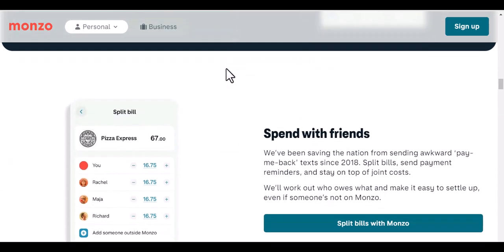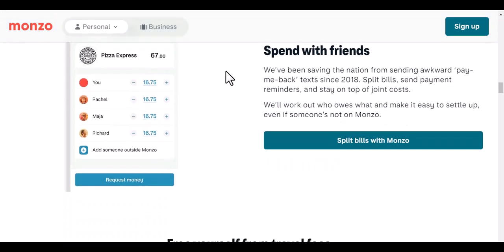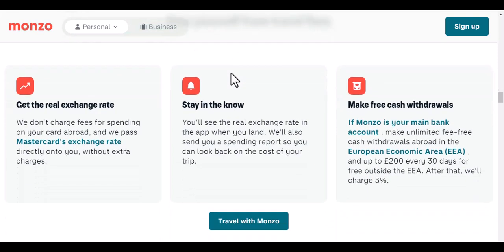In general, it takes Monzo 1 to 3 business days to approve a new account. However, it could take up to 5 business days in some cases. If you're impatient to find out whether or not you've been approved, you can check the status of your application online. Simply log into your Monzo account and click on the Applications tab.